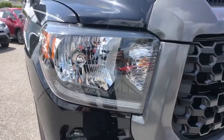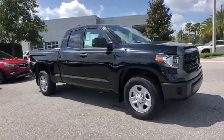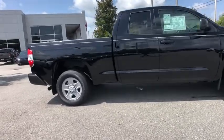Make a great choice today with the 2019 Toyota Tundra. Tundra has a number of unique features useful for those using it as a work truck, including extra-large door handles, a deck rail system, and an integrated tow hitch.